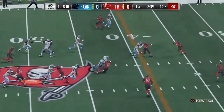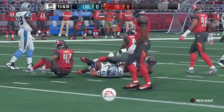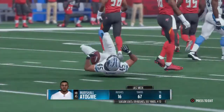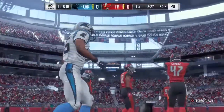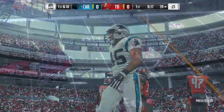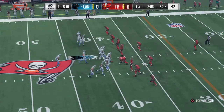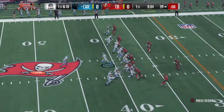On first down, they'll run it on the draw play. And he's brought down. These are his numbers from last week's contest. 16 carries, 67 yards. After the last game, they have plenty of reason to be confident in their running game. And even though they're facing a top 10 defense, they're not going to shy away from doing what they do best. Make them adjust to them. Make them stop what they do before they go to any type of a change-up.